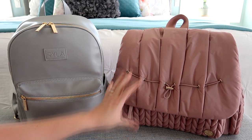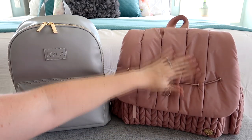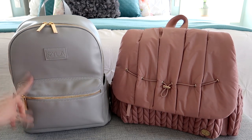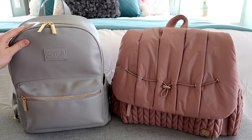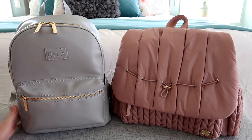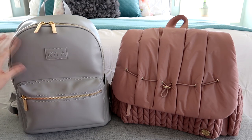When it comes to cleaning the bag, the Hap brand is not machine washable. It is spot clean only, but it is super nice and wipeable. It is a very nice, durable kind of nylon material that's easily cleanable. But with the Ryla pack, you do have the option, if things get really crazy, you can throw this into the washing machine. And the material on this is a super nice vegan leather that will just wipe right off with no problem. So the Ryla pack is a little bit easier to take care of when it comes to keeping it clean.